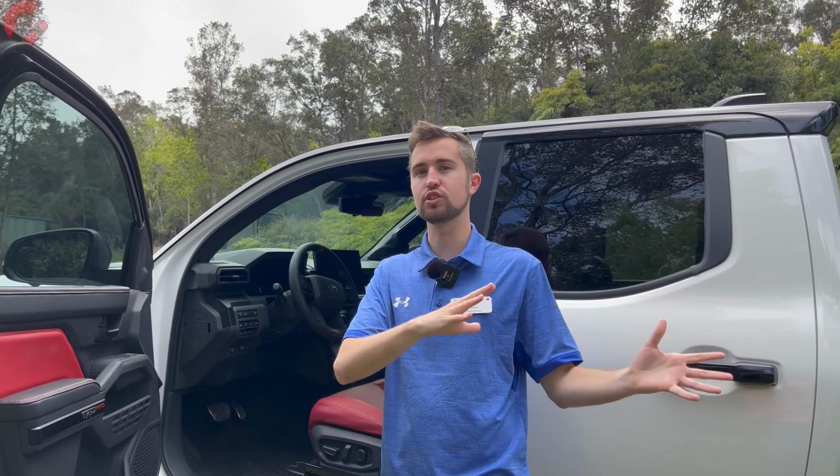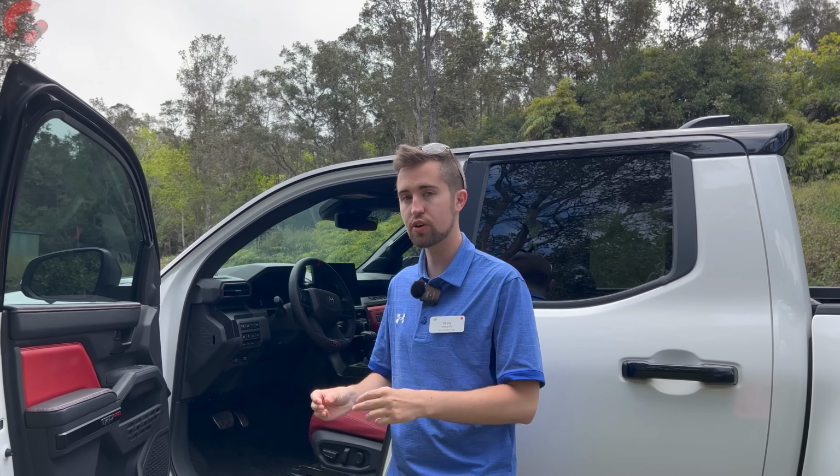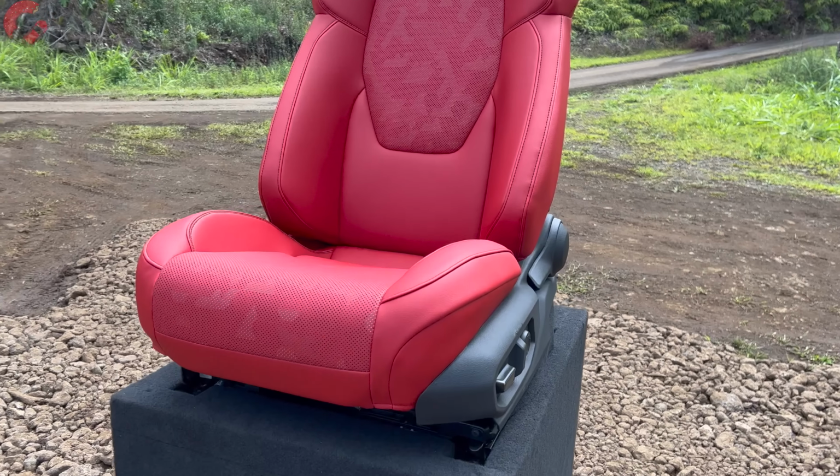Now, we'll remind you, if you want to really break down all the individual features, we've already produced a first look that really extensively dives into the interior. This is just going to be a little bit more focused on what's different with this TRD Pro.